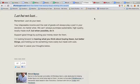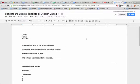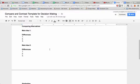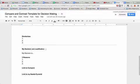So once you've got your information on your different alternatives, you're ready to go through and do the process of these three steps here. You need to get this document. It should look like this, okay? Get details up the top. What's important for me, that's the first one, comparing alternatives here. And the last one is my decision and justification.